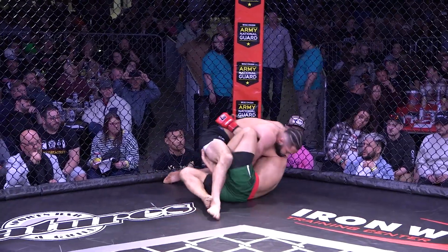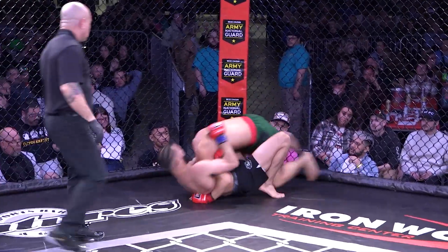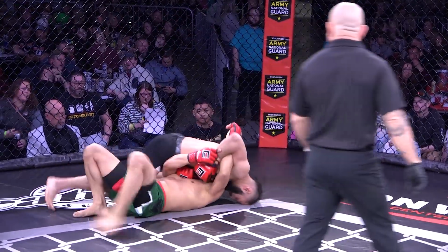Yeah, he's using his shins too. It's not like a traditional butterfly guard, but he's using them to make space. He looks like he's got a darce or anaconda choke there. So his corner alluded to it. He's going to sweep with him.